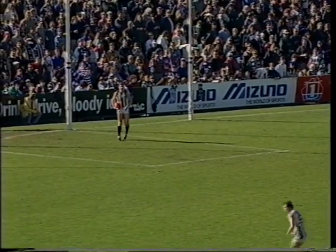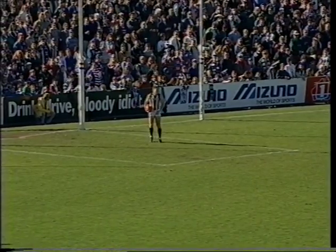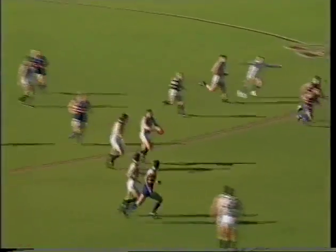What a treat we're in for today with Doug Hawkins and Tony Shaw, the match up in the middle. Hawke broke the club record last week, and sure he's doing it today. The kick is good, just reaches Russell, and he marks close to the ground. He followed up Gary Pert. Great play by Collingwood. Kick by Pert to centre wing.